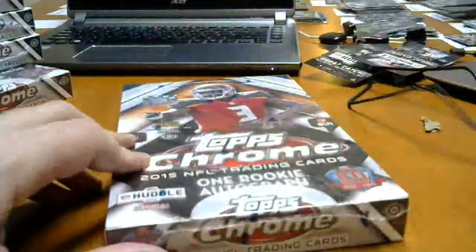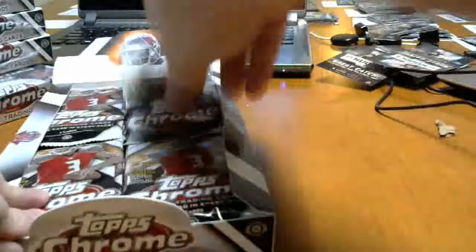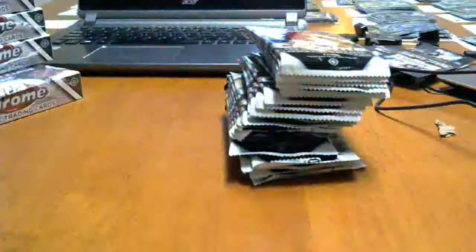And box number five. Only thing I wish is the Langford was on card. I see a lot of the bigger guys are stickers. I don't know why they did that, but still a nice hit, number 100. He's probably going to take it over from Matt Forte next year. So, had a nice game last week. Empty box number five.